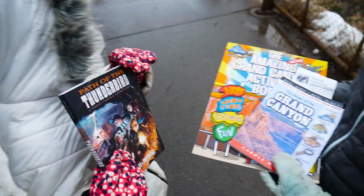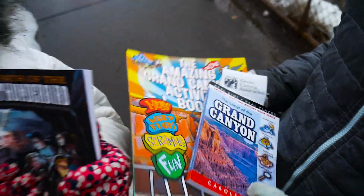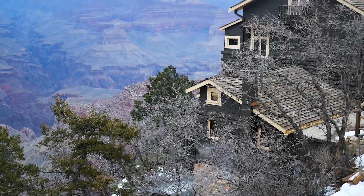Why not pop into Kolb's studio behind me here and grab a book for your kids? A couple of storybooks, fiction about ghosts in the Grand Canyon and a mysterious adventure, and an activity book. What a great way to engage them in the experience of this gorgeous national park.